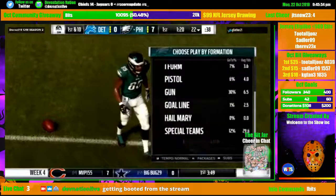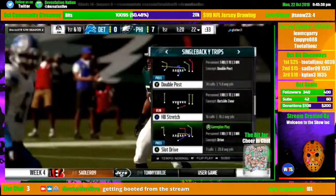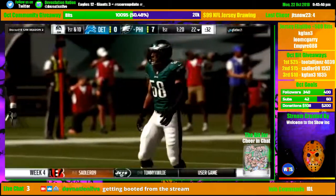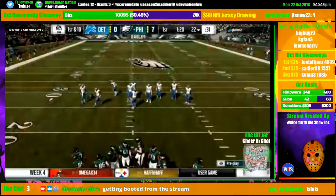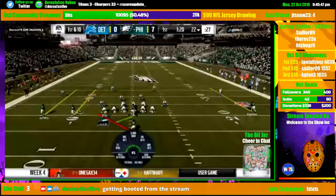6-yard return after a punt of 48. And the offense will take over with a new set of downs. Now Philadelphia ready to get going on offense again. They'll be looking to duplicate the efforts of drive number 1 that resulted in 7 points in the 7-zip lead.